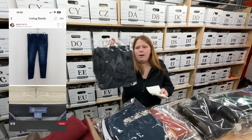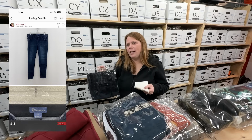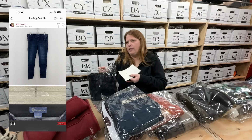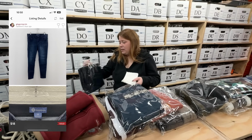Cool. These are a pair of Democracy jeans from the bins. Someone offered $14 this morning. I thought that was super low. I had them priced at $39. I usually get around 30 for any. These are size 12, so like size 12 plus, I would get around 30. These are in really good condition too.